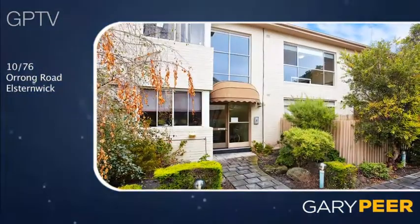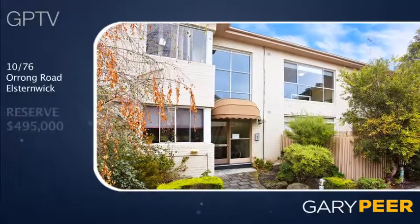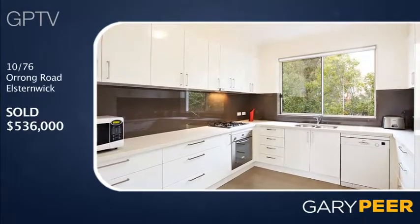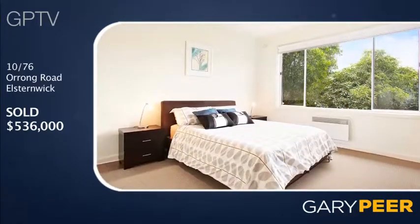Wonderful. Or 6. There was another apartment selling at the same time with our agency. Jeremy Roses was doing that, also in Orong Road up in Elsternwick, and that one sold very well. Reserved there, Philip, $495,000, sold for $536,000. So it's all happening in Orong Road.